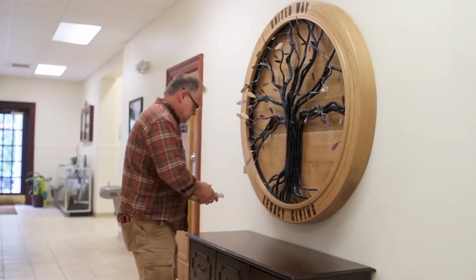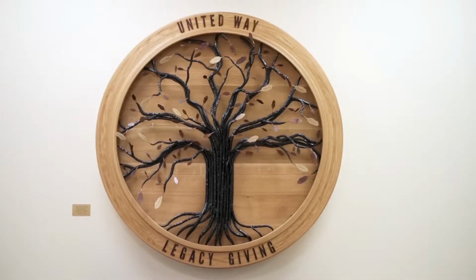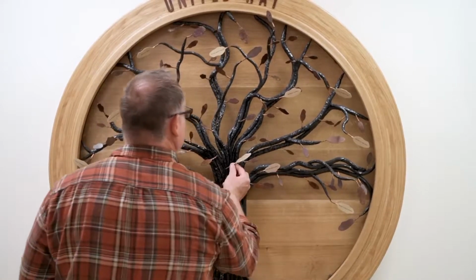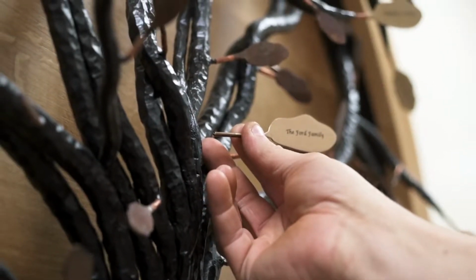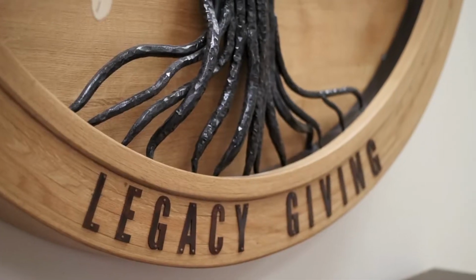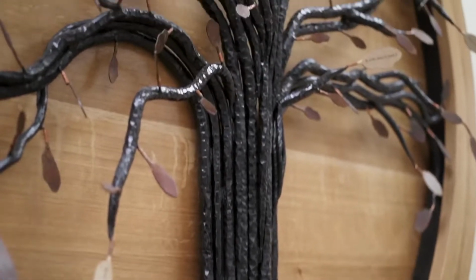How the United Way piece came about was they were looking to recognize donors that when they pass away, donate their fortunes to the United Way. It's a donor recognition sculpture that needed to be transformable. We based this sculpture on the Candler Oak, which is just a few blocks away.